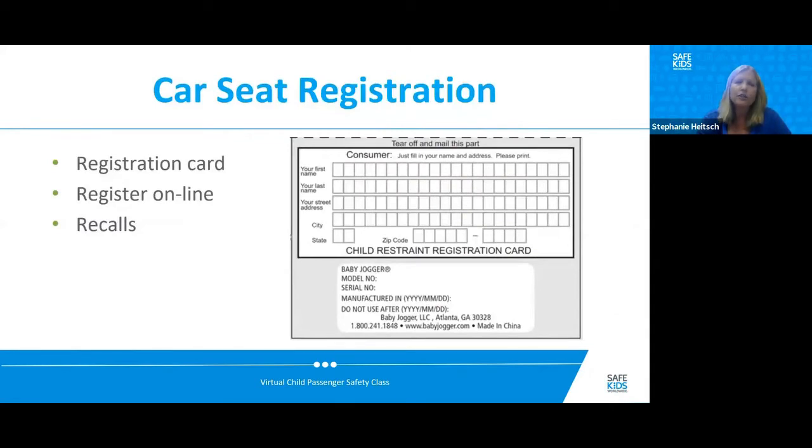Every car seat should be registered with the manufacturer. Registering either online or using the registration card on the seat allows the manufacturer to contact you in the event of a recall. They are not allowed to use this information for anything other than registration. Recalls are car seat defects, which may or may not affect the safety of the seat. Recalls can be voluntary or a required action taken to notify consumers of a defect and provide a way to correct problems or deficiencies once a car seat has been sold. Manufacturers must offer free repairs or replacements for products recalled for violation of safety standards.